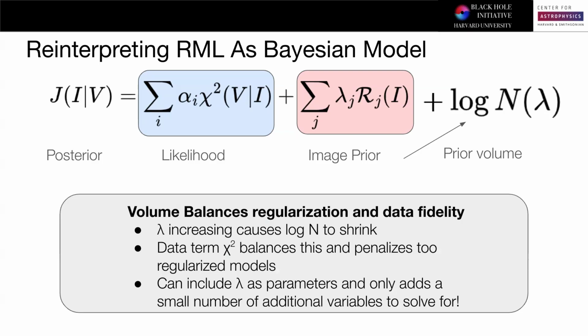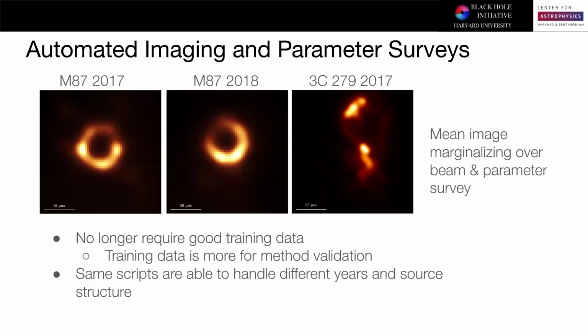And so because of this, you can include these lambdas immediately as parameters in your model, and you're effectively adding a handful of additional parameters. So if you stick it into something like a variational inference method, it doesn't impact scaling too much. And so you can immediately do your parameter survey as part of the imaging. And this was the big thing that allowed us to automate this. So instead of having to do these parameter surveys, we can just stick in the data and marginalize over all these potential hyperparameters, producing a posterior of images.